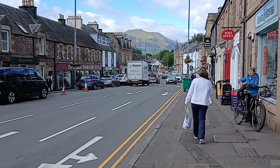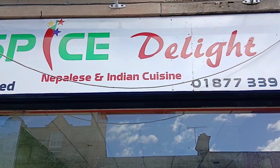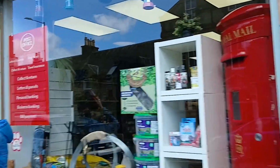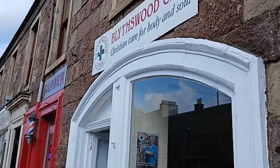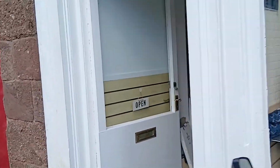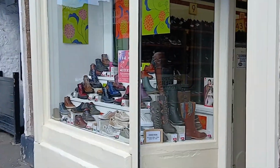Look at those hills. Absolutely amazing. There's another business opportunity at Was Spice Delight. Closed. Treats and stores. What's that? Place of Care, Christian Care for Body and Soul. I think that's a charity shop. Barbers. Footwear.